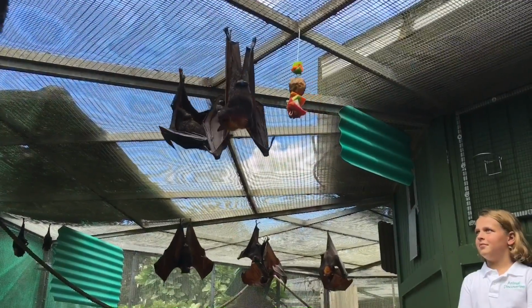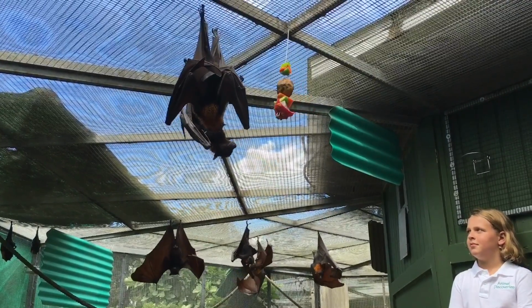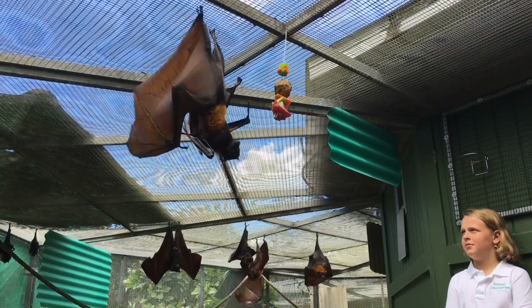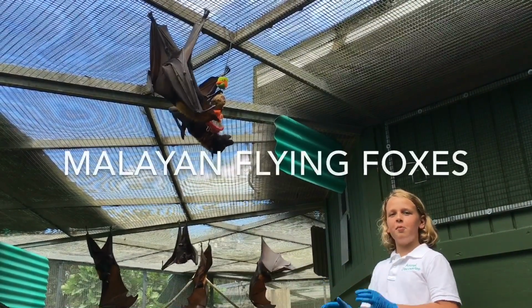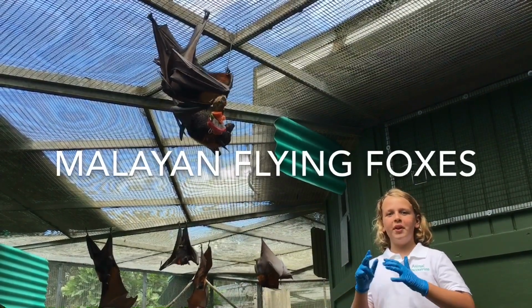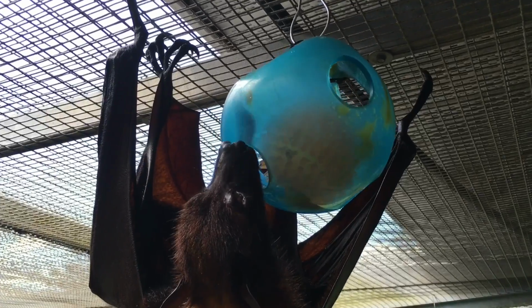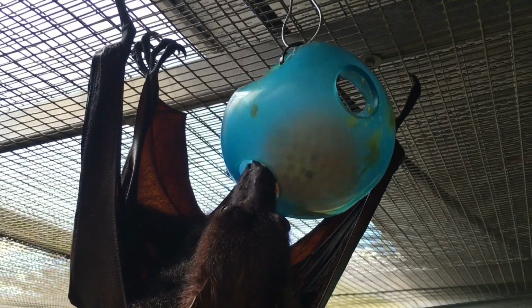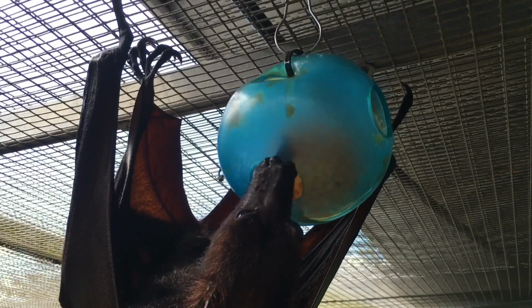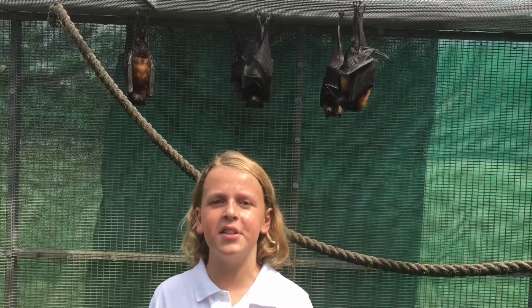Yeah, it's true. I spent a lot of time observing the bats and seeing how they communicate with each other. These are Malayan Flying Foxes. They're the biggest bats in the world. Their wingspan is up to 6 feet. Look at this guy's tongue inside that ball. Bats are upside down most of the time, but they flip over sometimes when they're having babies and to use the bathroom.